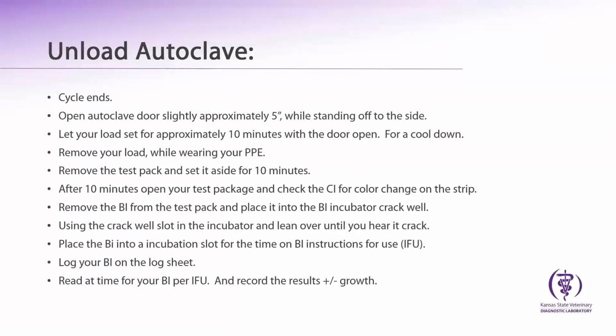So we've run our load with our test pack in. Now it's time to unload our autoclave. When the cycle ends, on most of the newer ones you'll have a buzzing sound. I like the ones I have out in Mosier, because you actually get a bright touchscreen, and it will stay up once the buzzer has quit sounding. So you're going to open your autoclave door slightly, about 5 inches. You want to stand off to the side, because not all of that steam is necessarily going to get out through the drain. Part of it may come out and go up if your door comes up and down.